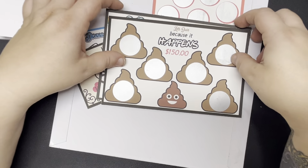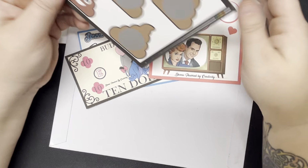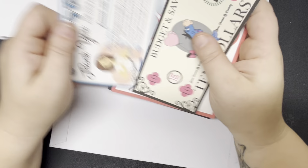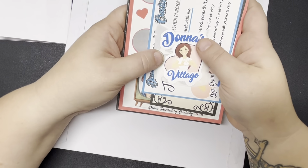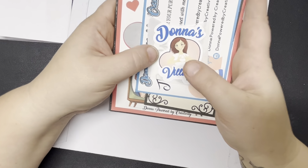The only one that I did not get that I really wanted was the how many licks does it take challenge. I wanted to get the scratch off of it, but I could only find the higher denomination, and I wanted the lower denomination. But after I went back on her shop, I did see the lower denomination one. So that will be in my next purchase.